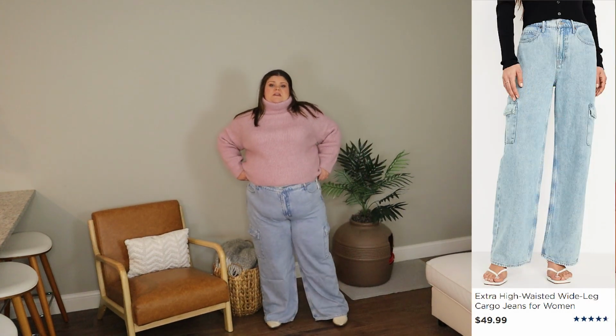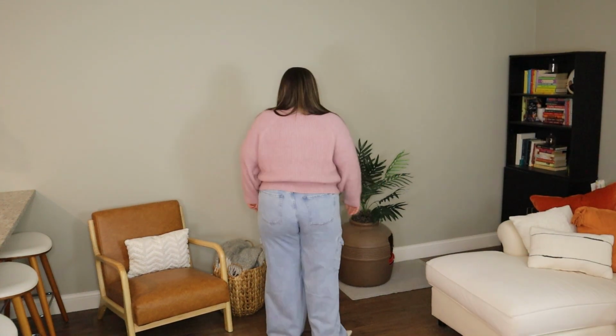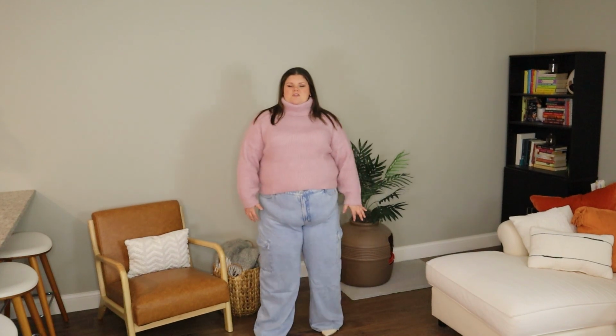And then these jeans are a high-rise cargo pant. They are a wide leg, and I'm wearing a size 24. So these are actually really cute. I will say that they do fit a little snug for what a 24 should fit like, in my opinion. However, they are rigid, 100% cotton, no stretch. So they likely will stretch out a little bit as I wear them during the day.